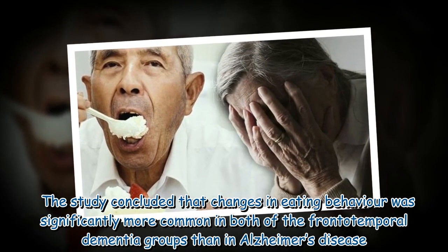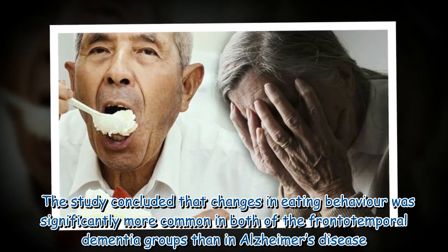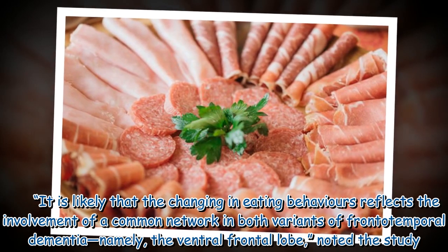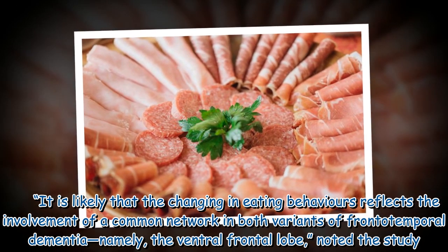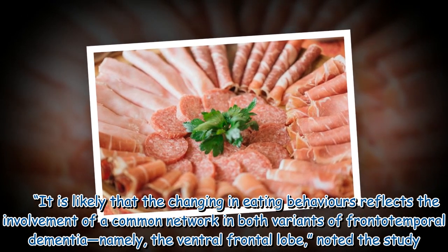The study concluded that changes in eating behavior was significantly more common in both of the frontotemporal dementia groups than in Alzheimer's disease. It is likely that the changing in eating behaviors reflects the involvement of a common network in both variants of frontotemporal dementia, namely, the ventral frontal lobe, noted the study.